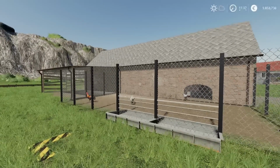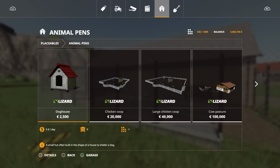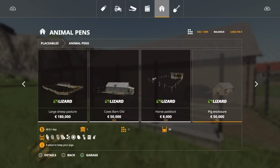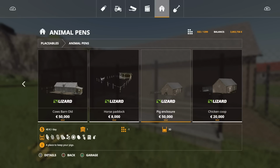Nicely detailed. Not too expensive, which is quite cool as well. You find these under placeables. Animal pens. So the chicken coop is 20,000. It will hold 100 chickens. And the pig enclosure will hold 30 pigs. And it's only 50 grand. It's not over the top. It's not too much. Not too bonkers. It's pretty cool.